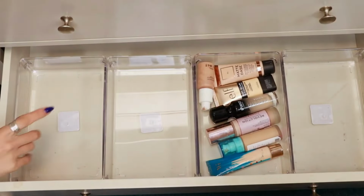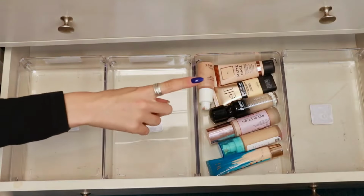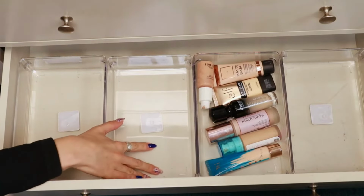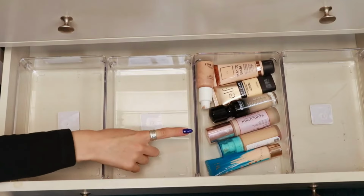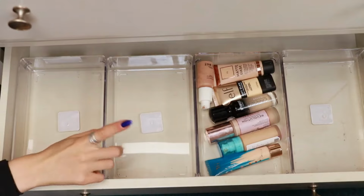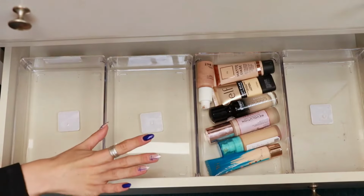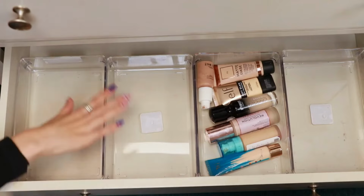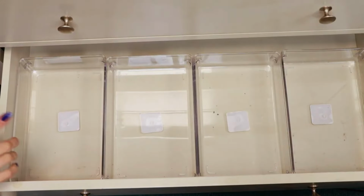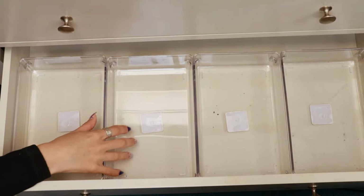Okay, good news. 4 of these fit perfectly. Bad news, that is obviously being used for foundation. So what I'm gonna do is take the foundations out, put them loose in the top drawer, and then tonight when I finish in the office, I will go back to B&M and pick up another one. So just imagine that the base drawer is still the same as it was and not with loose foundations in it. Here we go.